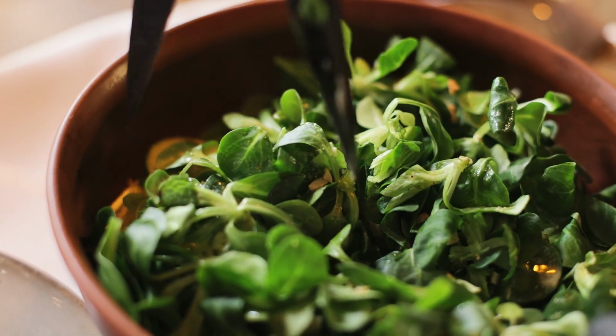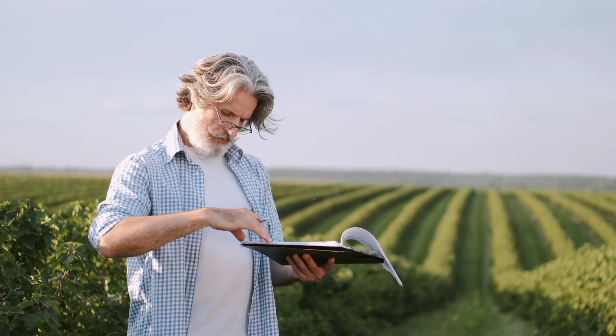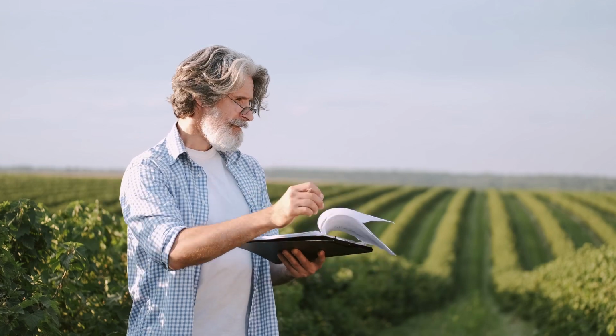I don't think I picked any root there. But medicinally, the chickweed is an anti-itch herb.